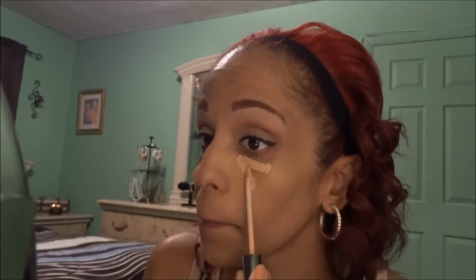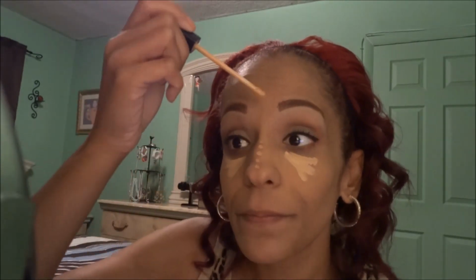So we're gonna take a little bit, give ourselves the tiger face. Right there. Bam. And then just a tiny bit here. Do some more lines here. Right here. And right here. We're basically just trying to hit the high points of the face. And now I'm gonna take the Dream Lumi, just a very little bit, just to add a little bit of brightness. Ooh.